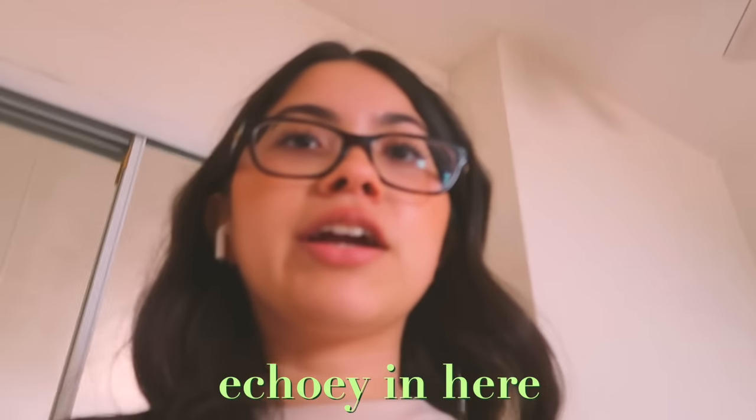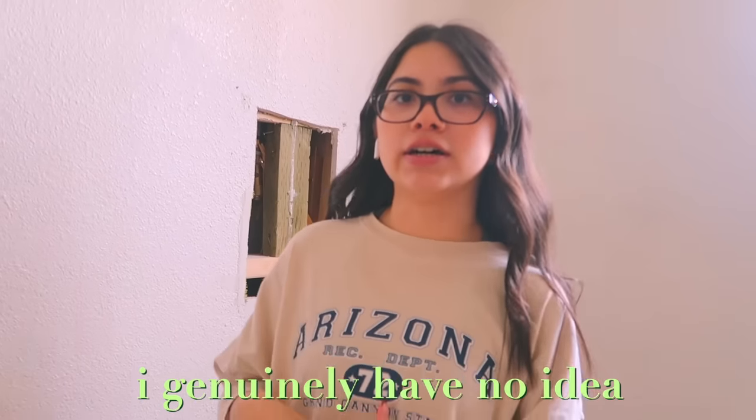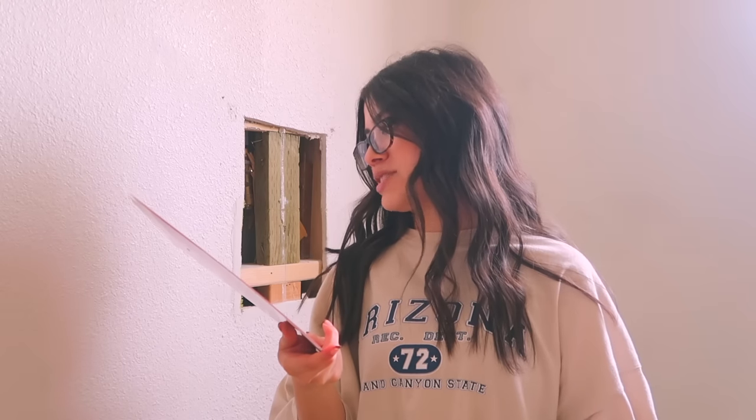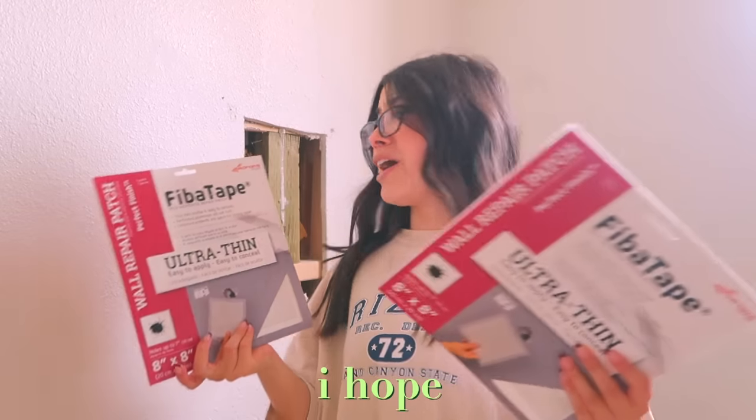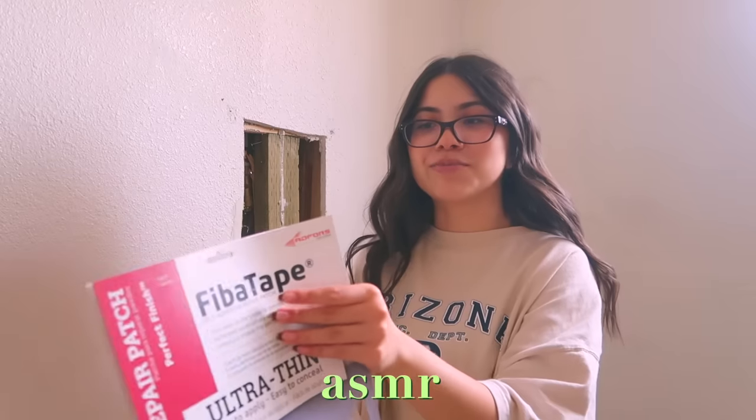It's freaking echoey in here. I genuinely have no idea how I'm gonna fix this, but I got some supplies. Ultra thin fibro tape self-adhesive repair patch. I got two. I hope that's enough to cover. I don't think that's enough to cover. Quick ASMR.